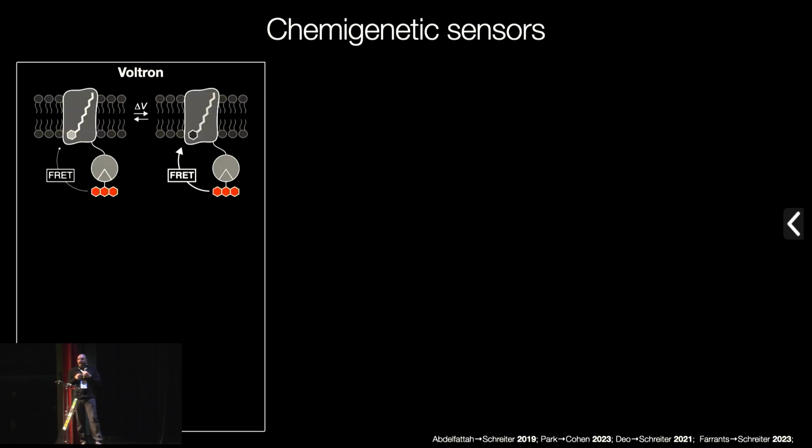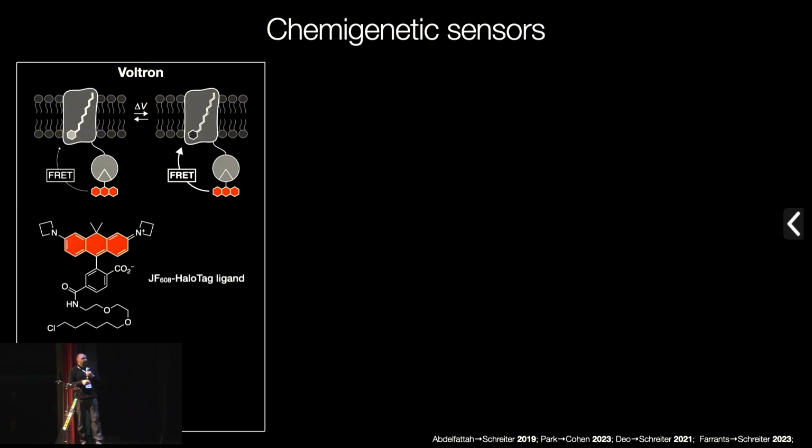This was work done by Adam Cohen and Mark Schnitzer. We just replaced the fluorescent protein with the halo tag bound to a Janelia Fluor dye. And so that's nicely modular. You can use a bunch of different dyes. And in particular, we like JF608 because it's nicely bioavailable.